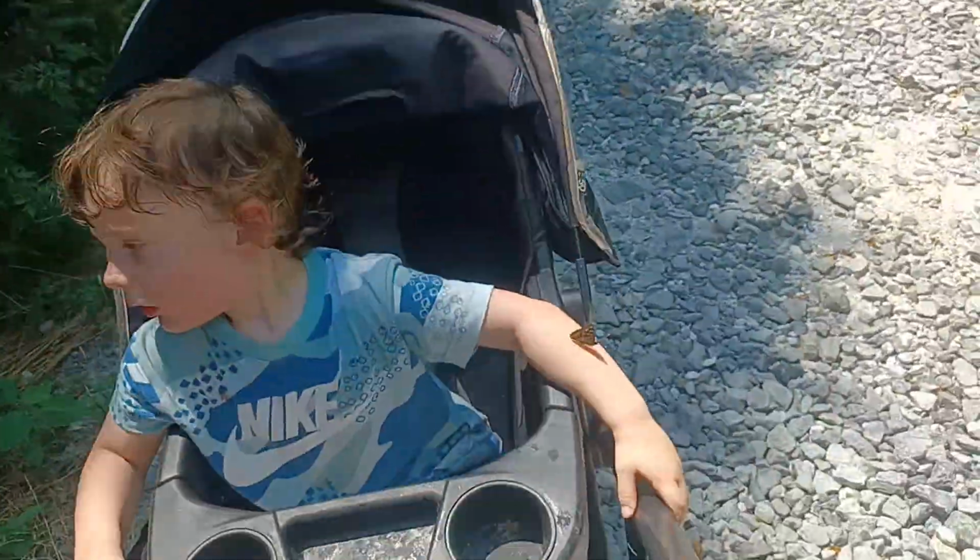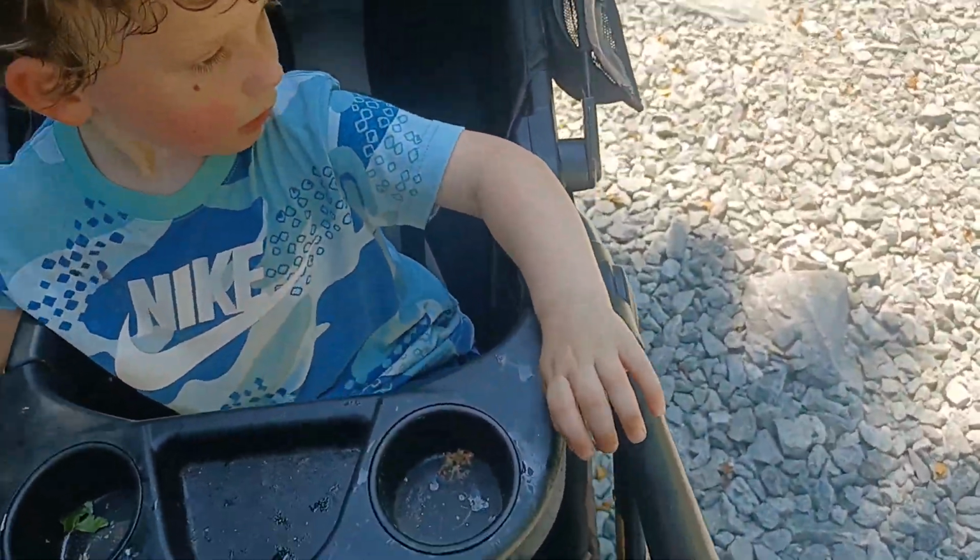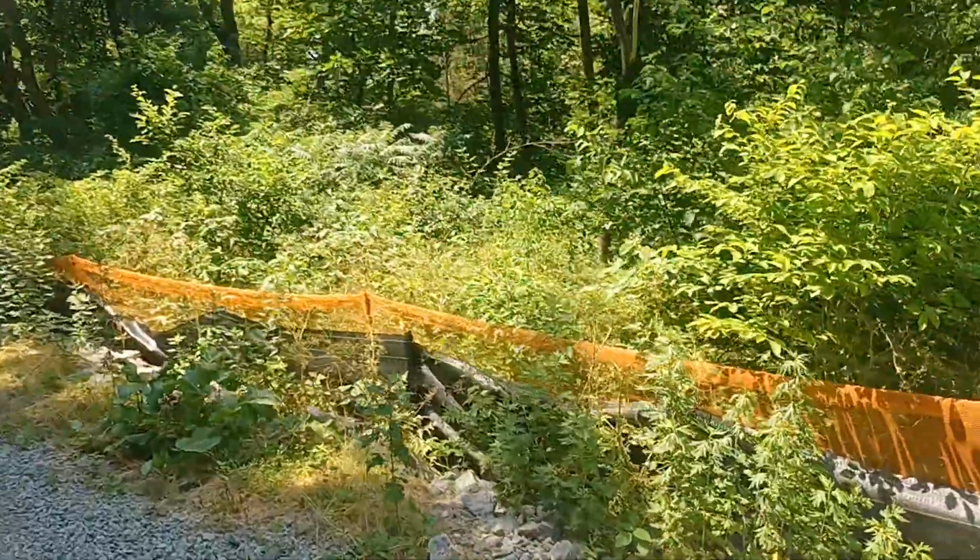starting to play. Look at the butterfly that landed on you, Ev. On your arm. Look at the butterfly on your arm. Other arm. See? Yeah, you had a butterfly land on your arm. That's good luck, I think.